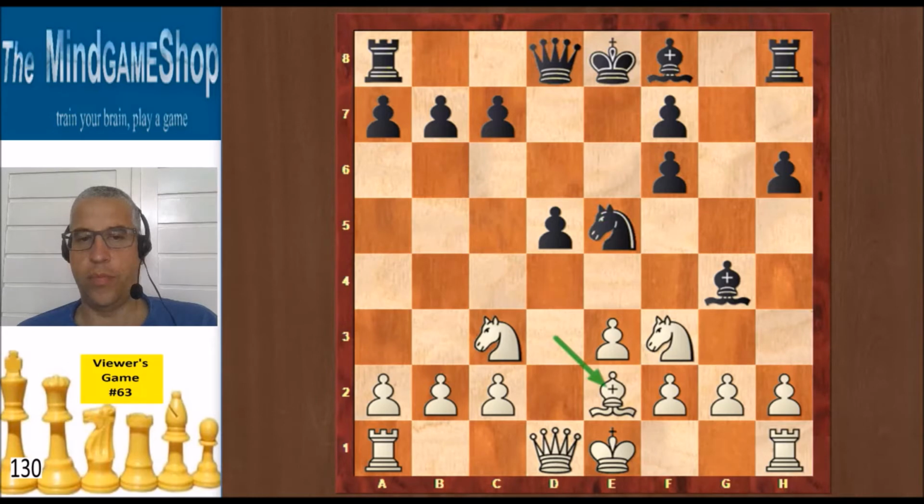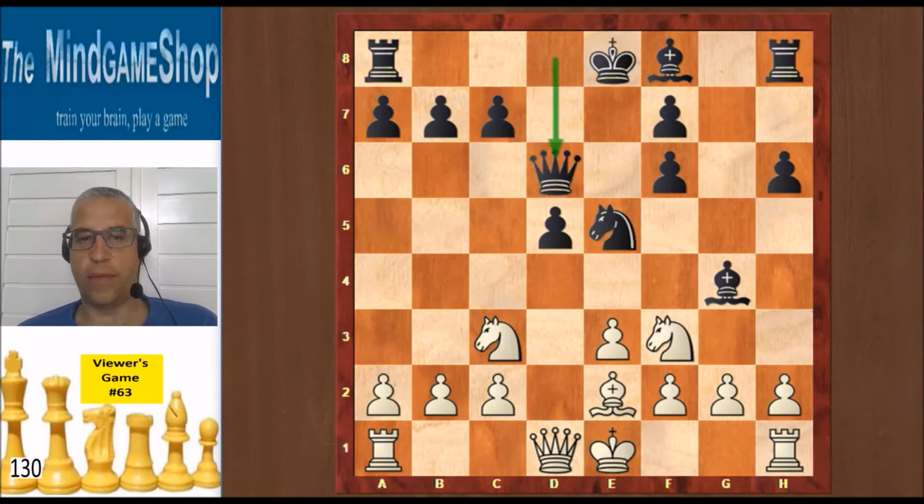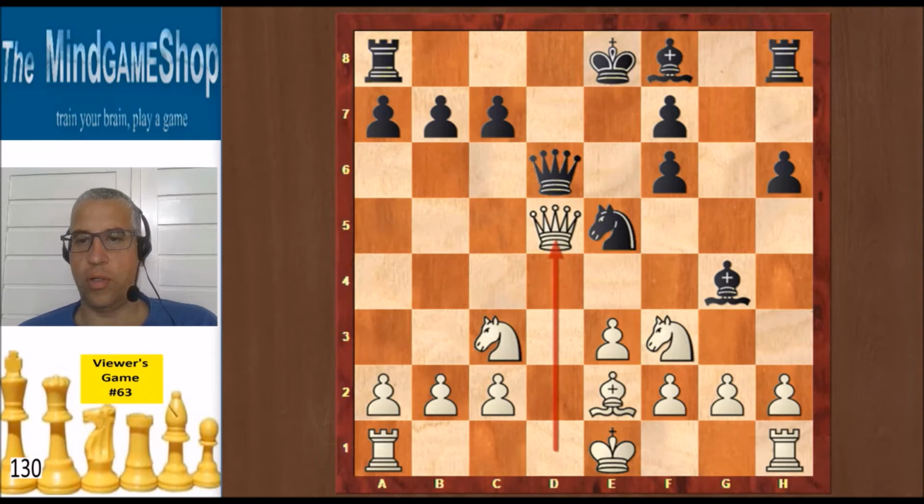Bishop e2, and with this move Kevin is now attacking the d5 pawn with two pieces. It's only defended by the queen. So c6 makes perfect sense in this position to protect that pawn again, but Don didn't do that. He played queen d6. He did not spot that his pawn on d5 is attacked twice. Here queen d5, queen takes d5 is the best move, but Kevin decided to take with the knight. And now black can get some compensation for the pawn.